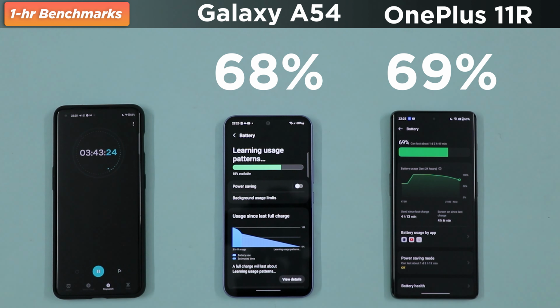Anyway, after about 3 hours 45 minutes down, the OnePlus 11R is now at 69% battery left, while the Galaxy A54 has slowly but steadily closed the gap and is now at 68% battery.